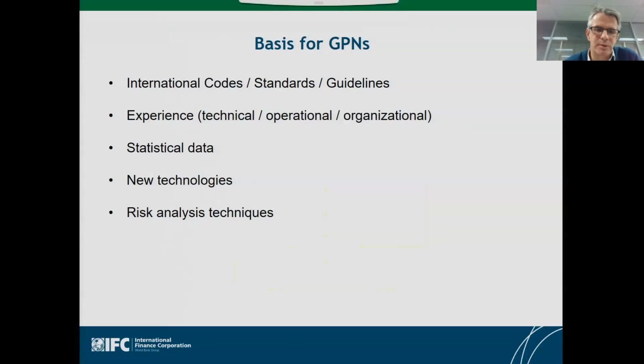First of all, let me tell you just a few words on what's the basis for these good practice notes. Obviously, they were not produced out of the blue, so they were based on several international guideline standards that do exist and are available. So that was definitely one of the more important starting points of the document. Obviously, practical experience came in, especially on the operational side. A lot of hospitals and hotels have been visited by colleagues over the last 20, 30 years. So you'll find some practical information in the practice notes readily available.